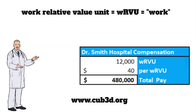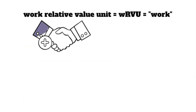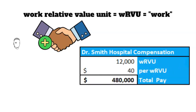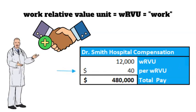We talked about WRVU-based compensation models in our video, Physician Compensation in a Hospital. Let's look at a simple example of a WRVU compensation plan. Dr. Smith is employed by Hospital Y and is paid $40 per WRVU for work he performed at the hospital. If he delivers 12,000 WRVUs during the calendar year, he would generate an income of $480,000. In other words, $40 times 12,000 work RVUs.